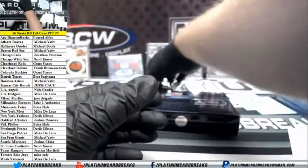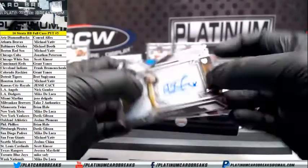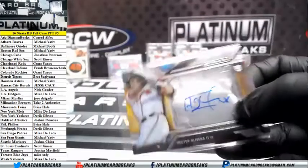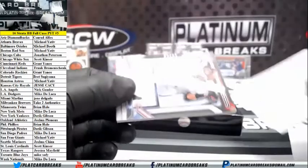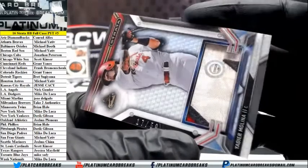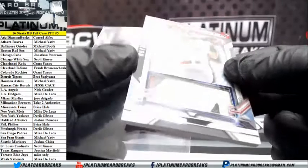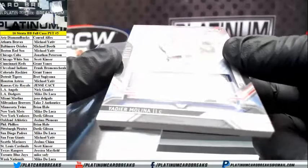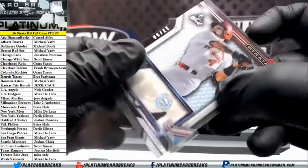Oh, we'll save the fat pack for the end. Rookie auto for the Braves, Hector Oliveira. Yadier Molina, 17 of 50, another sick patch. Looks like a spring training patch. 2016 spring training patch for the Cardinals. Mr. Kinzer, there's PC right there for you, Scott. 17 out of 50. 255-528 JB. Nice looking card.